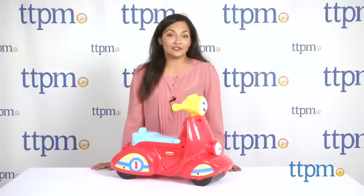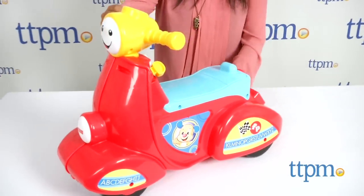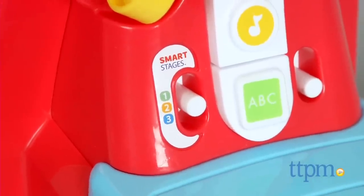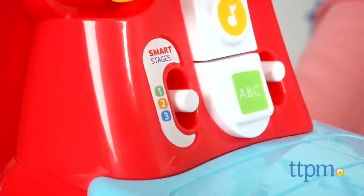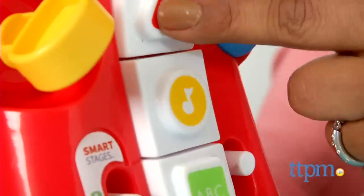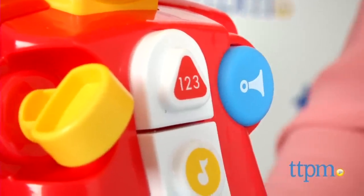Here we have the Laugh and Learn Smart Stages scooter from Fisher-Price. This is an interactive scooter that plays tunes and phrases for a musical scooting experience for kids. The Smart Stages scooter helps with your child's development milestones because of the Smart Stages technology built in. Three levels of Smart Stages help babies explore buttons and sounds, encourages learning by offering prompts for baby to find shapes or colors, and finally involves baby in pretend play by introducing a character friend.